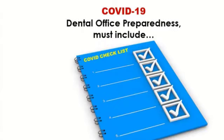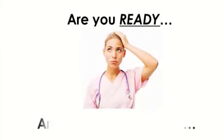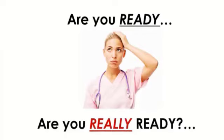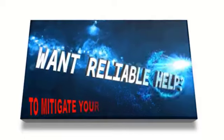COVID-19 dental office preparedness checklists must include employee training and COVID certification, bioaerosol management, PPE updates on N95, KN95 or equivalent respirators, infection control updates, and required written COVID protocols, plans, and forms. Are you ready? Are you really ready? Do you want reliable help to mitigate your risk?